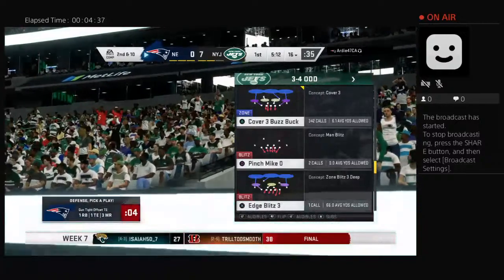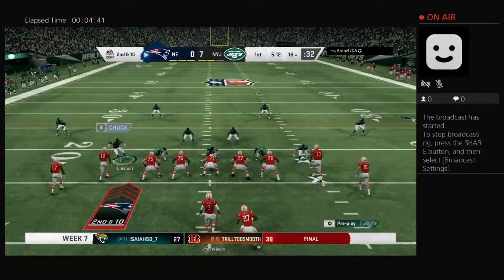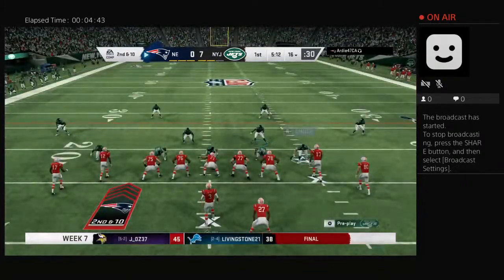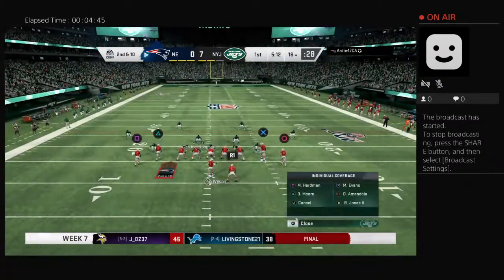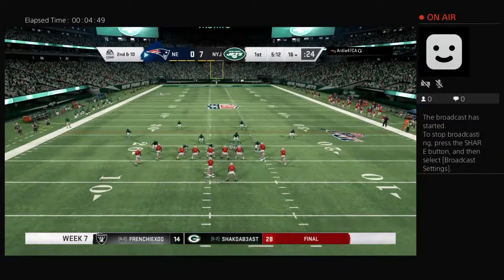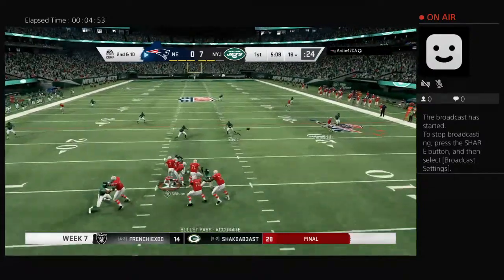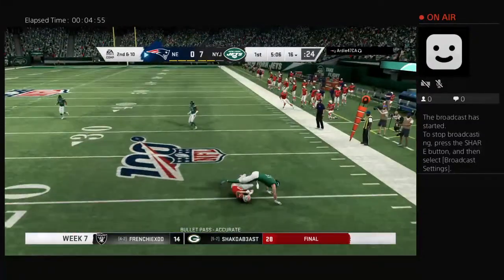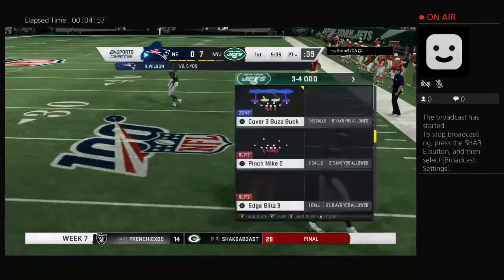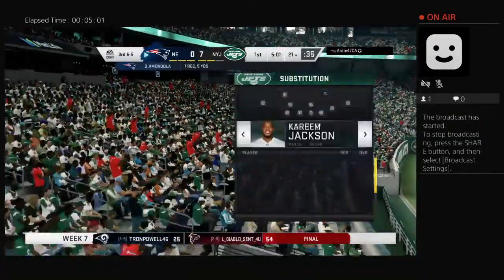Yeah, fortunately for him, got a couple more downs to play with. After the incomplete pass, here now is 2nd and 10. To throw again, Wilson, and he finds Danny Amendola. That catch good for 5. It's 3rd down.